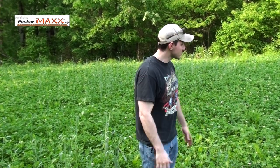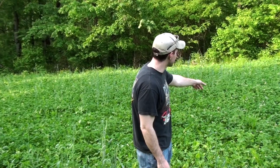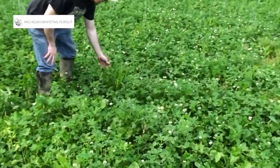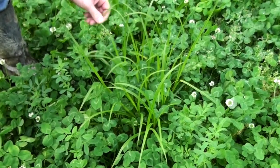So in this particular field, I'm pretty tickled with it. There is a little bit of sedge grass. That stuff's pretty tough. You ever seen this before, Bruce? Yes. I've seen this in a lot of fields. I've actually seen deer eat it before. But I've always been told if deer are eating that, you're in trouble.